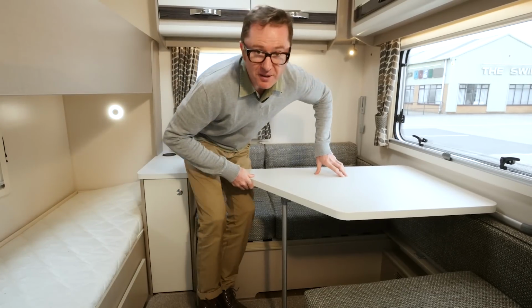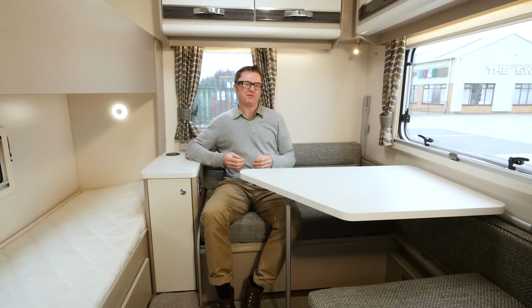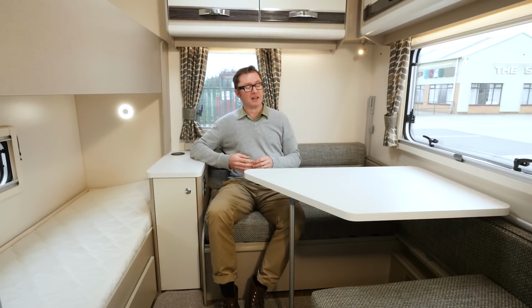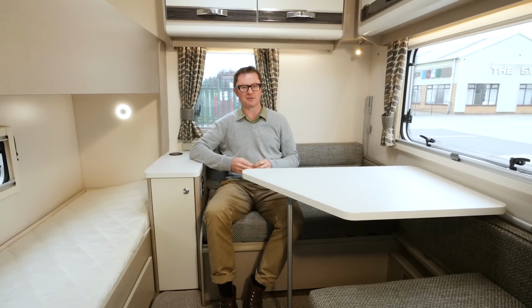Now, the other great thing about this layout, of course, is the dinette area at the back of the van. It's perfect if some of the children aren't in mummy and daddy's good books, or if the parents just want to eat at the other end of the van. If the children take this end, they can expect a great side window in addition to a roof light and a couple of other windows next to the bunks.